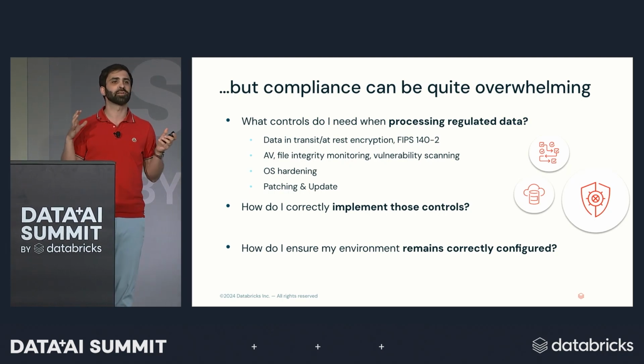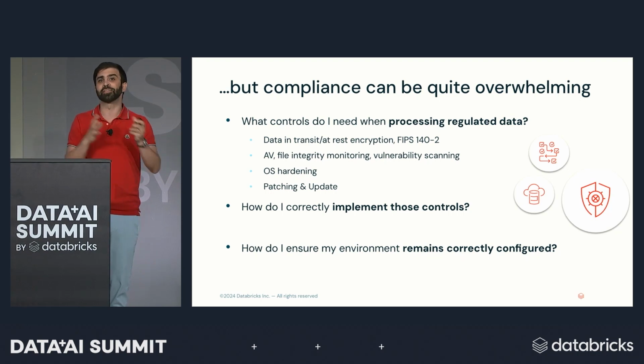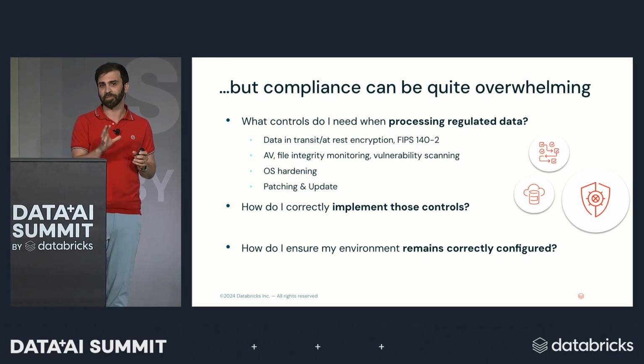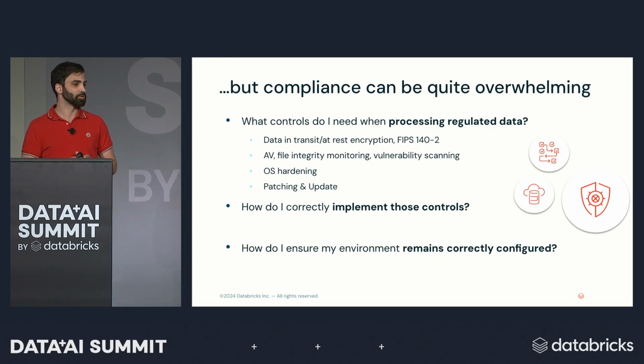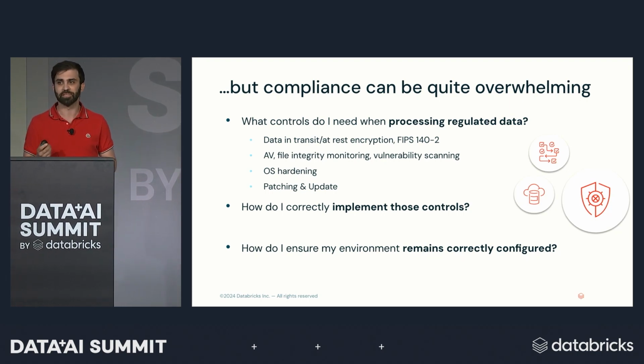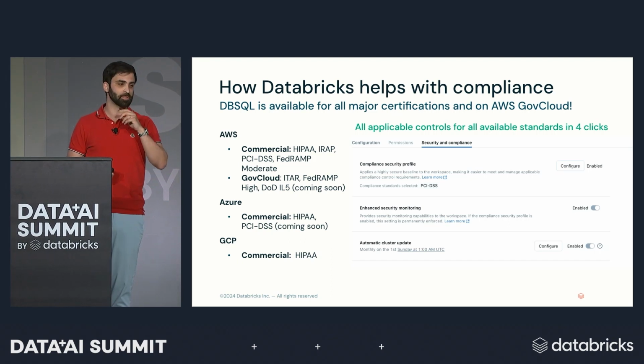You want to know what controls do I need to actually put into place when I'm processing that regulated data for which those standards exist. And how do I make sure I correctly implement those controls? And once I've implemented those controls, how do I make sure that they remain correctly configured, that there isn't a misconfiguration or something that introduces a vulnerability? So that's where I jump to this slide of how Databricks actually helps with compliance.